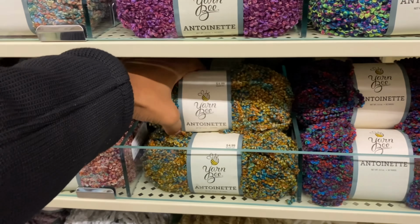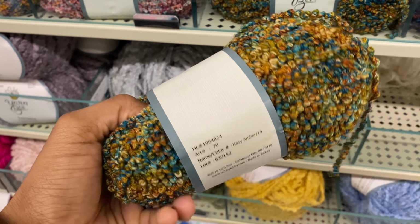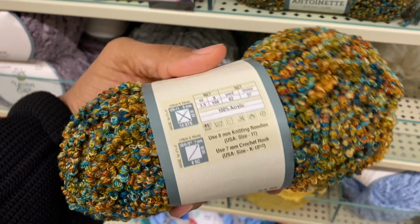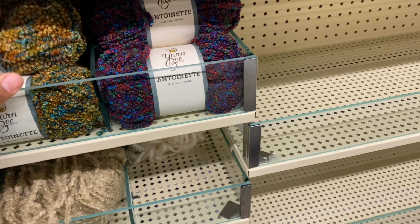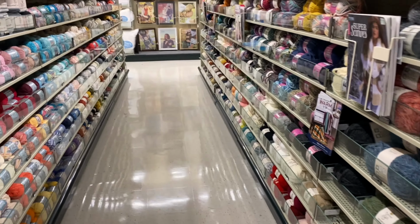That was gorgeous. I ended up buying some of this and I really look forward to making something out of it. No idea what I'm gonna make yet, but I just love that. And that may be a pain in my butt to work with, I don't know. So I've never worked with that style of yarn before, but I look forward to making something out of it.